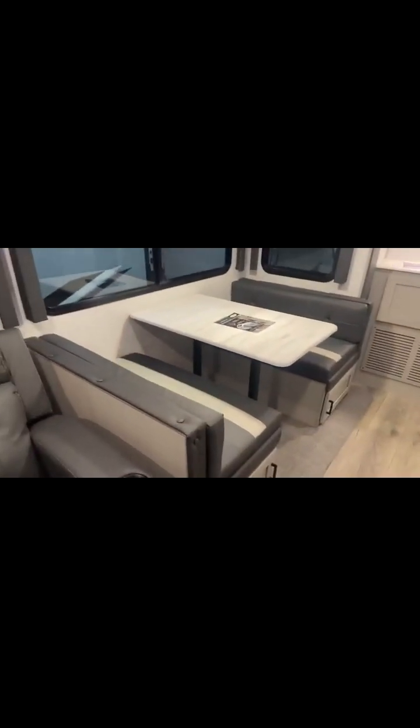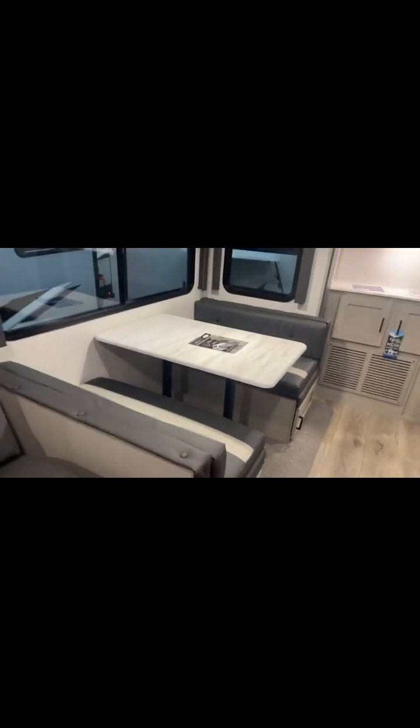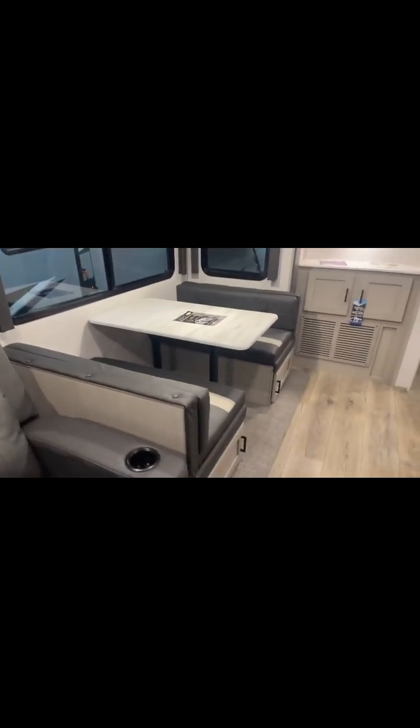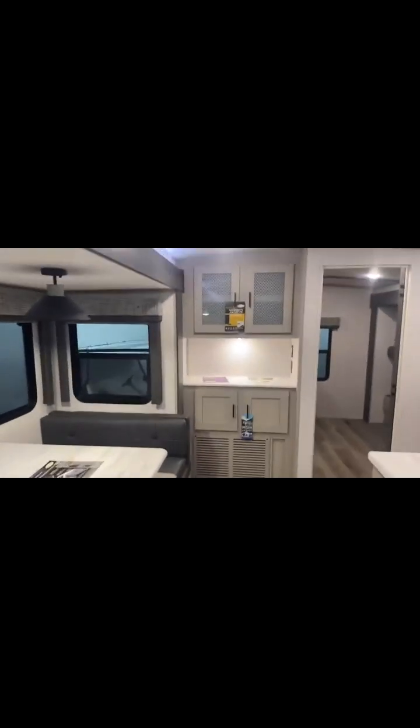You have a regular 4-person dinette, not the U-shaped, but it does have the storage underneath. So you have some performance, maybe not quite as much. You can't sit as many people. You still have the storage, the functionality. So there's that. Up here, we'll take a break.